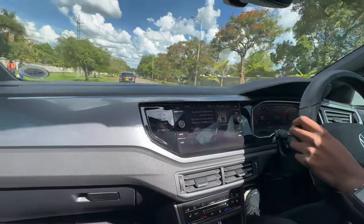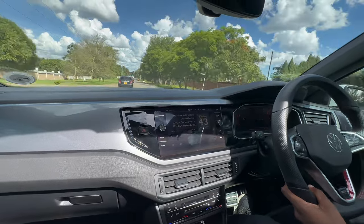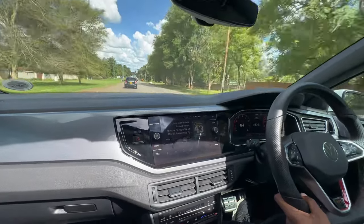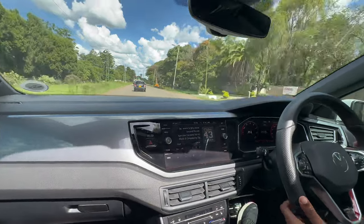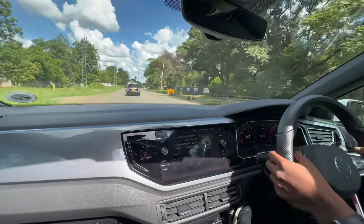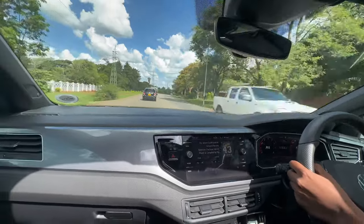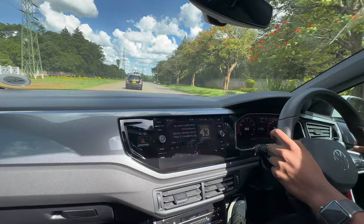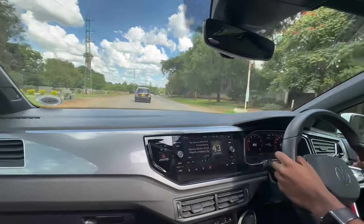But hey, since I have got a Golf, I think you can feel the torque more in the Polo than in the Golf. I don't know why, for some odd reason. It just pulls a bit more. But yeah, overall the driving dynamics are pretty good. And for a startup car, it's perfect. It's quite ideal. It's got good power.